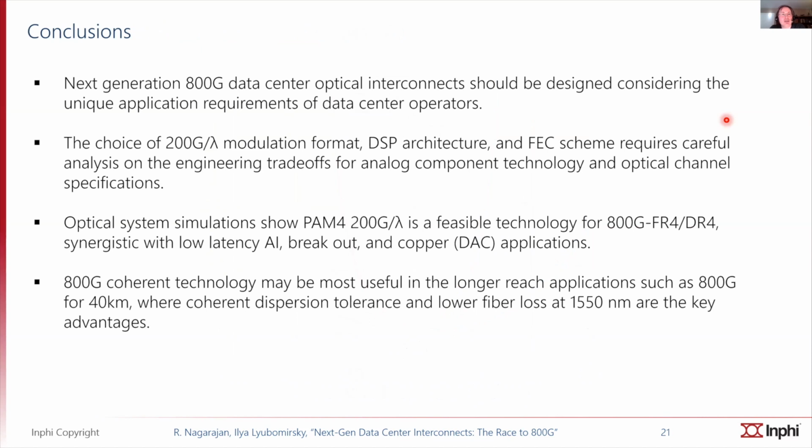So in conclusion, next generation 800G data center optical interconnect should be designed considering the unique application requirements of data center operators. The choice of modulation format, DSP architecture, and FEC requires careful analysis on the engineering trade-offs of analog component technology and optical channel specs. And our optical system simulations show that PAM4 is a good choice for 200 gig per lambda. It's a feasible technology for 800G FR4 and DR4, synergistic with low latency AI, breakout, and copper.